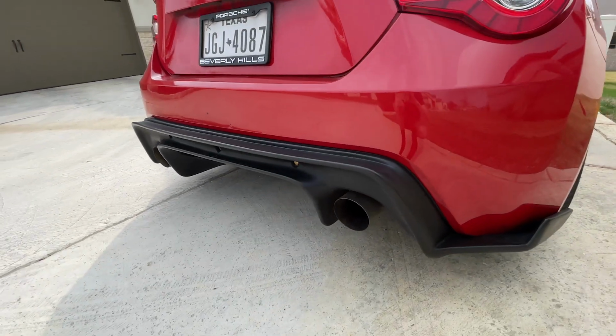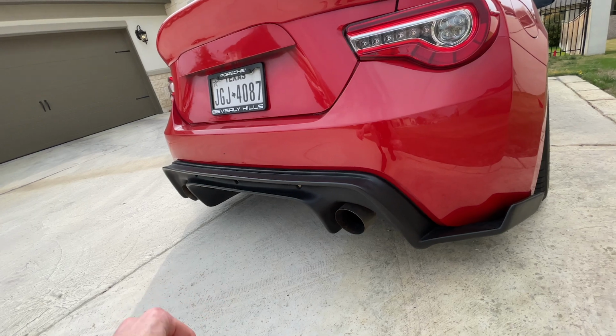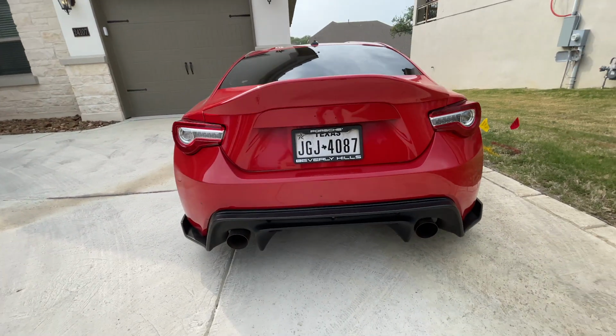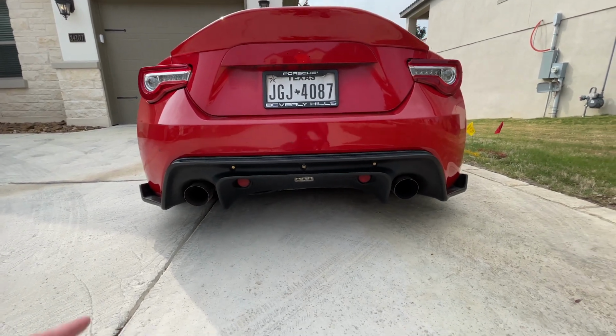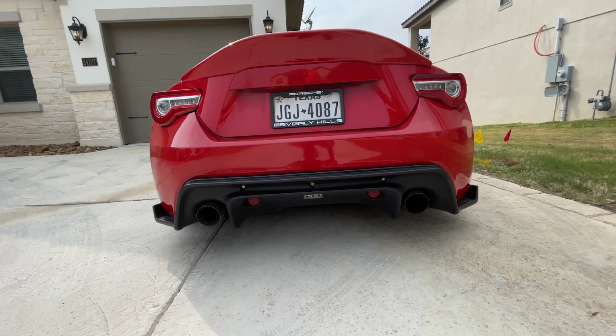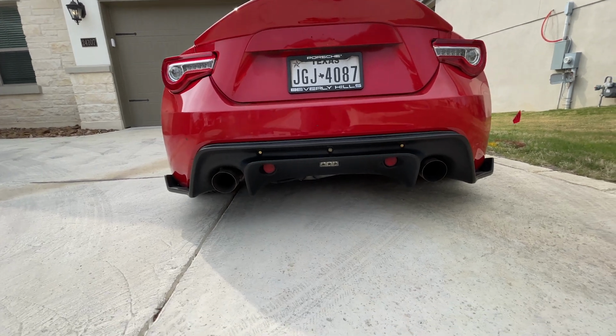Down here we have the Rocket Bunny V1 rear diffuser. This is a rep, so this one is from eBay. The fitment's decent, it's not too bad. Again, I think it just kind of cleans up the rear end and makes it look way more aggressive and way more modern, and the reverse light looks a lot better than the stock one. The OEM diffuser, reverse fourth brake light, whatever you want to call it, is honestly kind of ugly in my opinion.